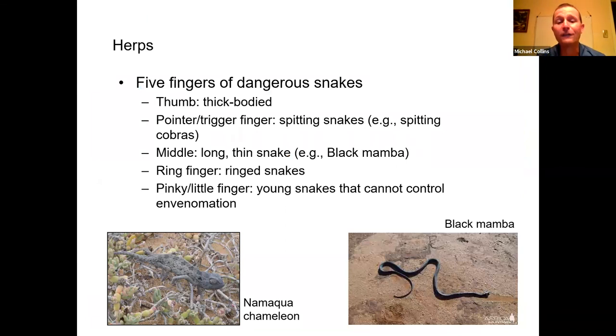We went and saw a few herps. And one of the things that you learn is they call it five fingers of dangerous snakes. And so you go through your five fingers of a hand. If it's a thick bodied snake, it's dangerous. If it's a spitting snake, like with your trigger finger, it could be dangerous. If it's long, like your middle finger, like the black mamba, that can be dangerous. Your ring finger, ring snakes are dangerous. And then pinky fingers, your little finger, young snakes haven't yet learned to control the amount of venom that they inject. So getting bitten by a young snake is often more dangerous than getting bitten by an adult snake.